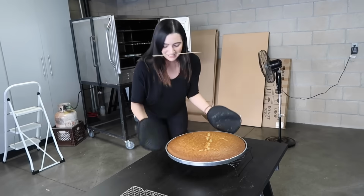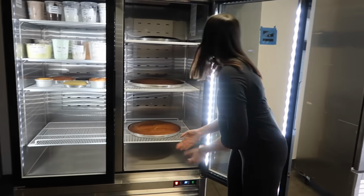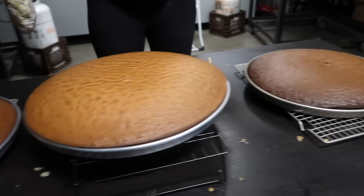What was that noise? It sounded like a velociraptor. And then once they've cooled off enough, we're putting them in the fridge. I feel like there's probably somebody outside casing our house right now, and they're like, you don't understand. They have like a lot of cakes.